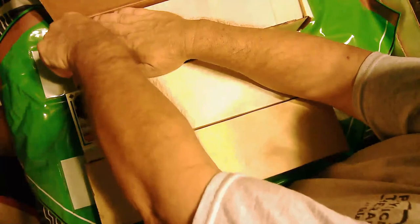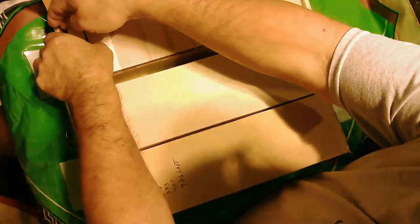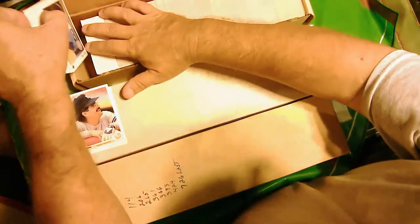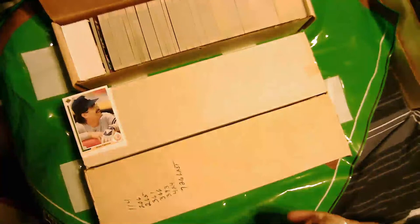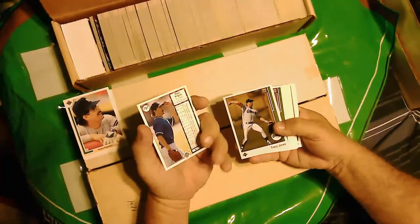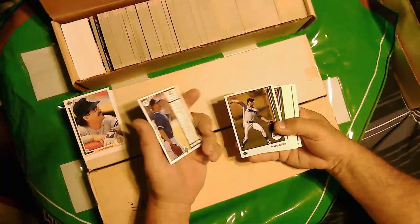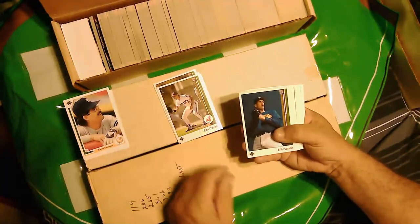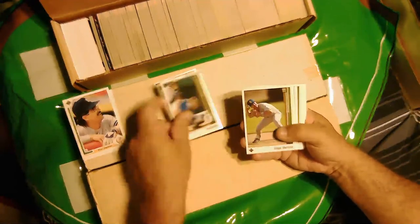Now, I didn't buy it for that. This is a box that came from Art. And he flat out said that he separated the boxes that were the factory sets. And this was not one of the boxes that he put on the side as being factory. Now there are some upper decks in here, but not the complete set. So let's look at them.